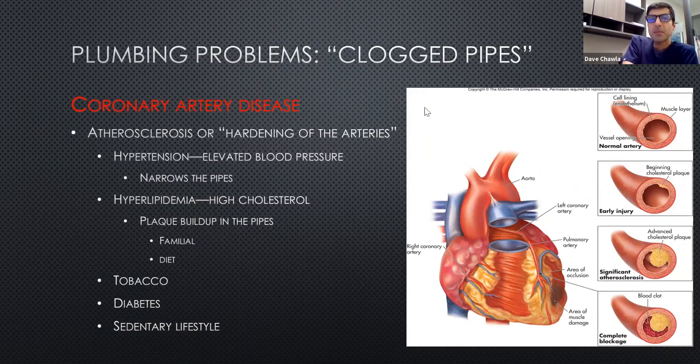So we mentioned plumbing problems, clogged pipes. This is due to hardening of the arteries, due to fat take up by the lining of the blood vessels in the arteries in the heart. Usually what happens in situations like this is there's some kind of damage to the lining of the blood vessels in the heart, the coronary arteries. And this predisposes fat, cholesterol, to accumulate in those blood vessels.